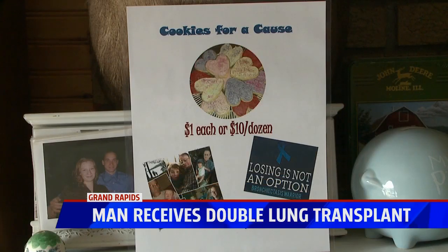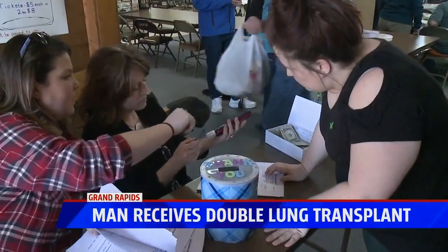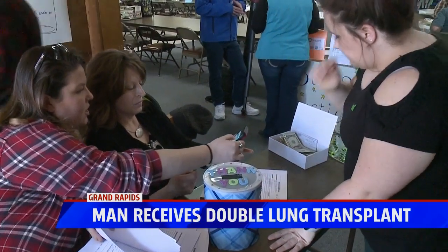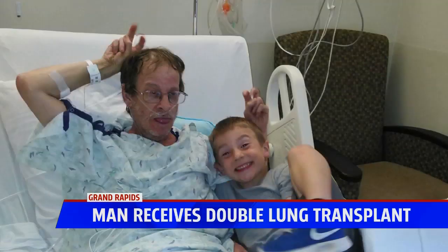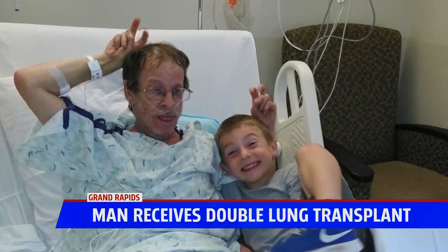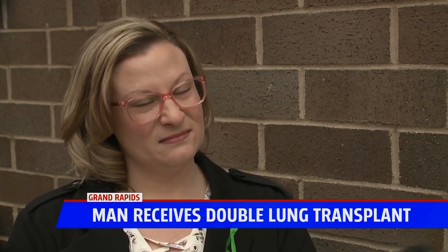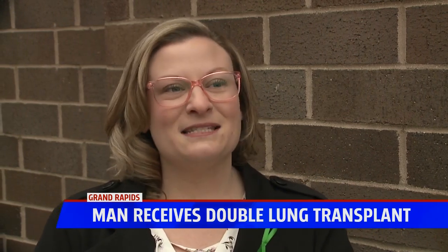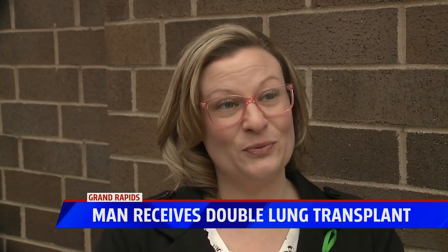At the time, friends and family prepared to hold a bake sale and benefit dinner to cover the cost of medications for after the transplant, meeting their goal. But also at that time, they didn't know when he'd finally need to put that money to use. Talk about what it took to get to this point. Lots of doctor's appointments, many tests, just waiting.